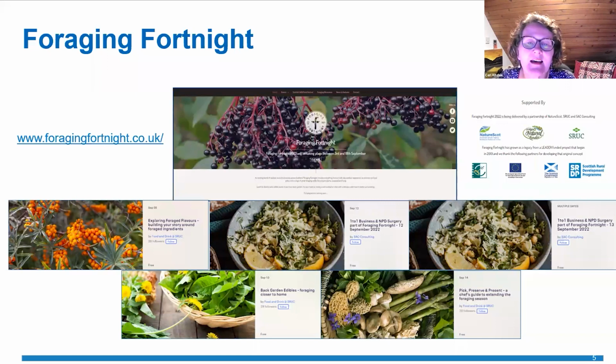So there's one around emerging foraged flavors, and that's all around storytelling. I have a botanist, Greg Kenicer from the Royal Botanic Garden, talking around the plant lore, you know, stories around plants, and I have two businesses telling their story. So if you're a business that's interested in making a link to wild food and sustainably foraged food, or it's already part of your business, that's a really good event to come to think about: how do I strengthen the story around that?